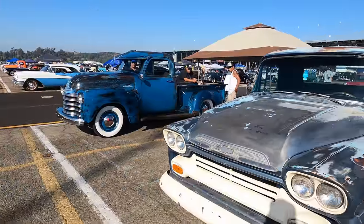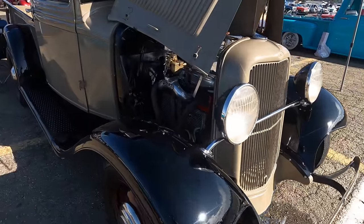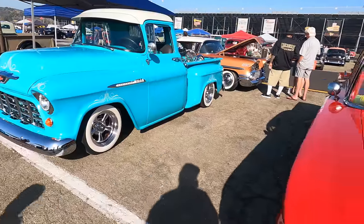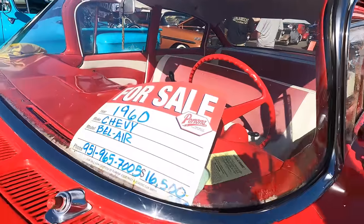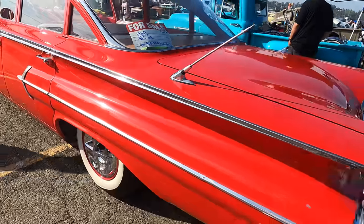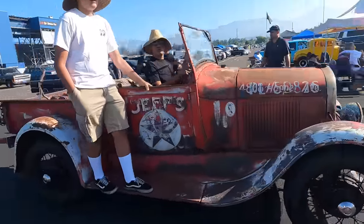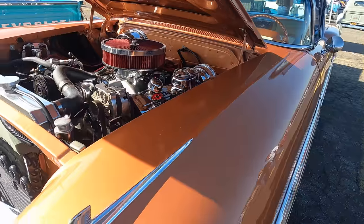Nice Chevy pickup. And we'll do this one walk around style till we find some vehicles that are actually for sale. How about a 59 Edsel? A 60 Bel Air that's for sale for $16,500. And show you that one. Big block powered.